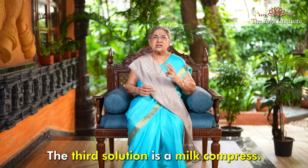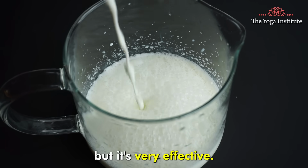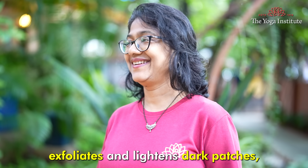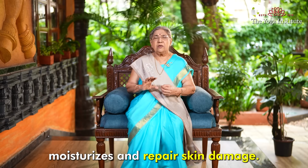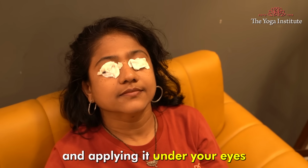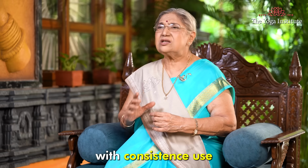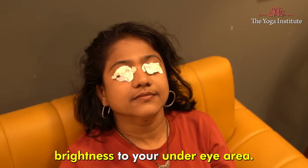The third solution is a milk compress. Raw milk. It may sound too simple, but it's very effective. It contains lactic acid, which gently exfoliates and lightens dark patches, while its protein and healthy fat moisturize and repair skin damage. Dipping a cotton ball in chilled milk and applying it under your eyes feels soothing, reduces heat and inflammation, and leaves your skin supple. With consistent use, milk compresses can restore brightness to your under eye area.